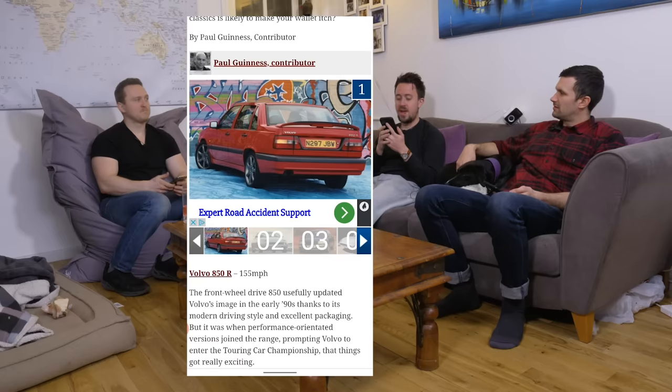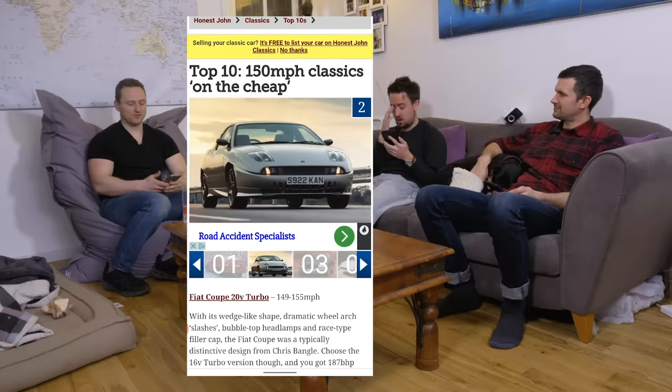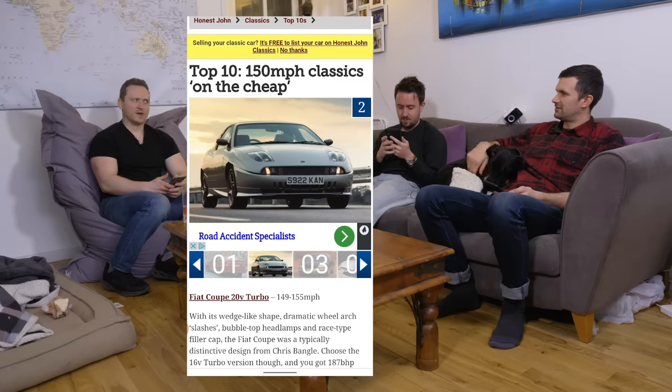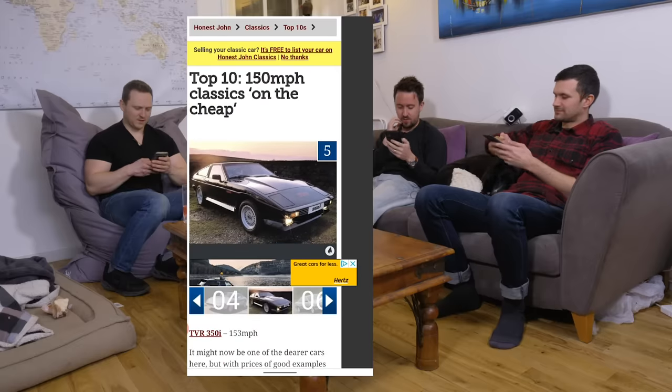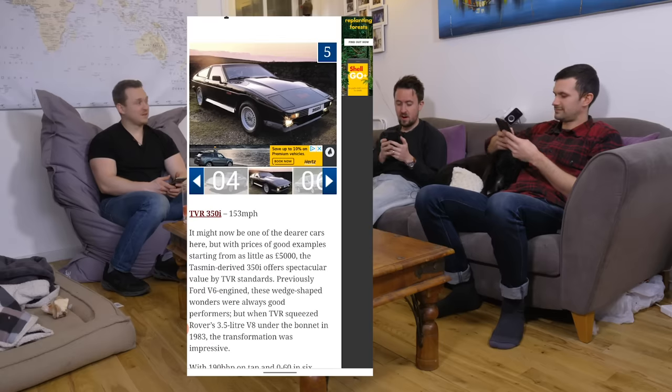A Volvo 850R. Yes. Good. A Fiat Coupe. For a grand. Yeah, no, that's not going to happen. Nah. Or a Jaguar XK8. That would be cool. TVR 350. Oh, TVRs, yeah. £1,000 TVR is going to be mint. Prices of good examples starting from as little as £5,000. Perfect, we can haggle that down.